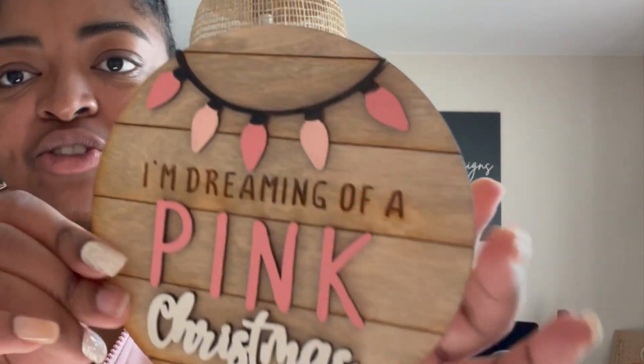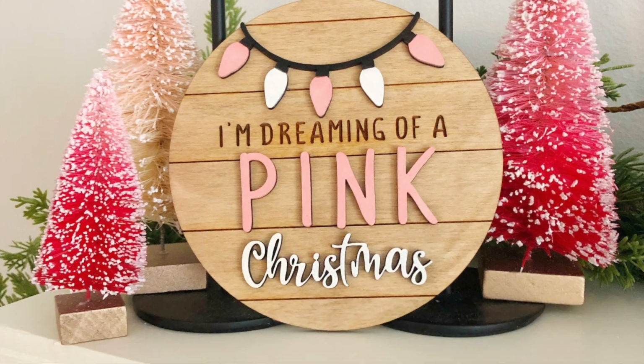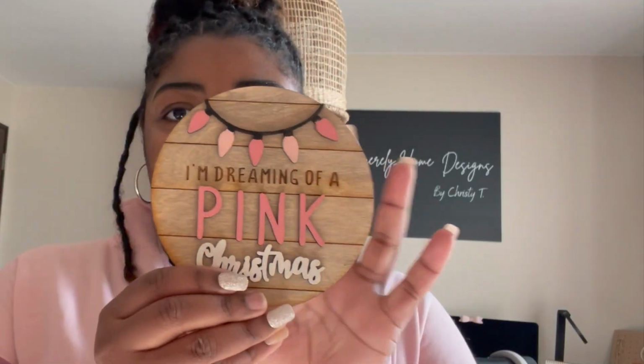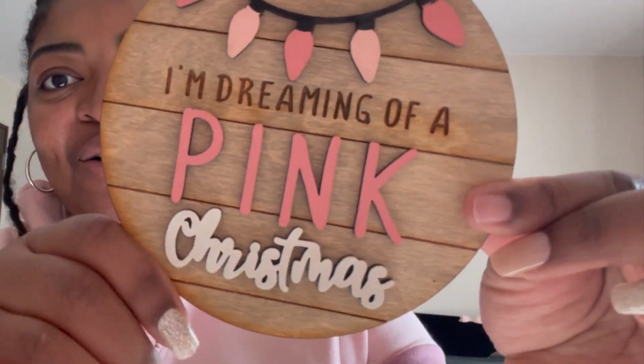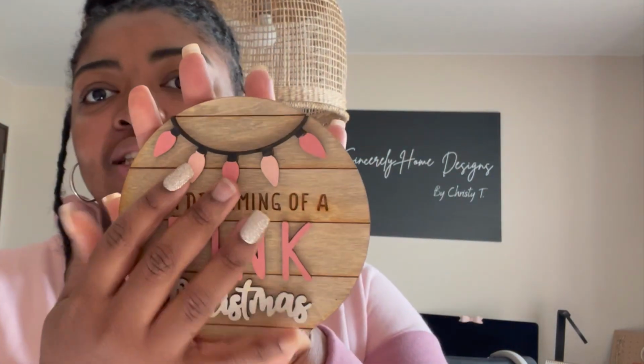Look at that, it's so cute. It says, I'm dreaming of a pink Christmas, and it's so cute. So I'm gonna put this on my little pegboard that I have in my office to decorate for Christmas a little bit. Oh my gosh. This is so cute. So like I said, I'm going to leave their shop link down below so you guys can pick this up for yourself, but I highly recommend it. It's about the size of my hand.